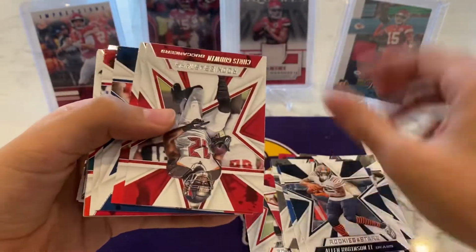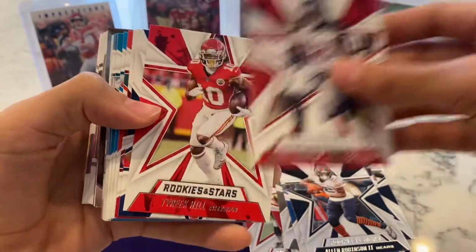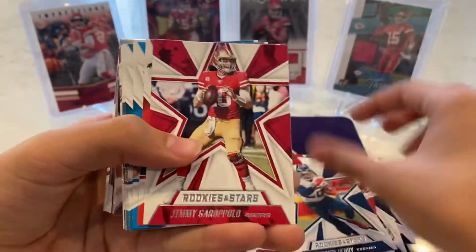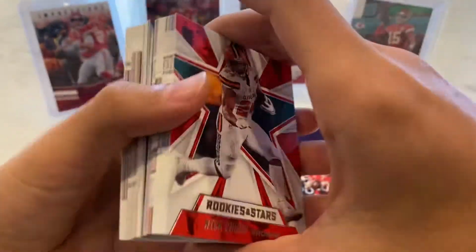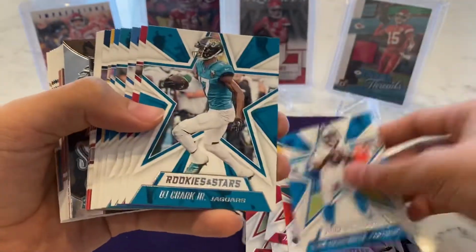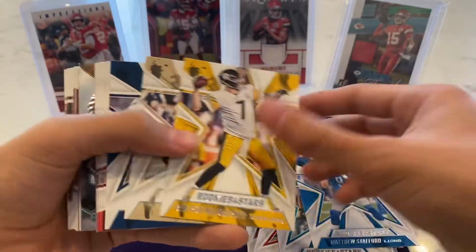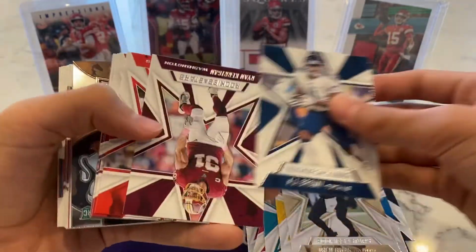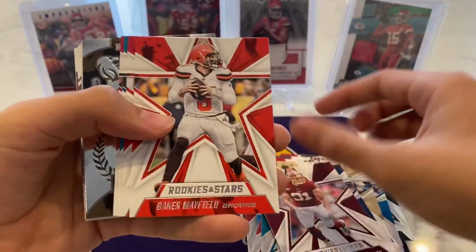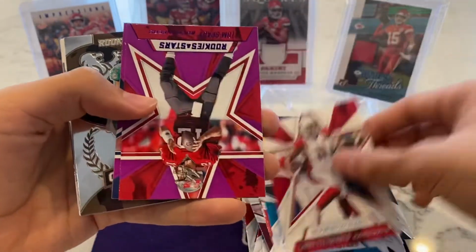Singletary, Robinson, yeah, Robinson, Godwin, Hill, Henry, Garoppolo, they're always flipping, Chubb, Bridgewater, Chark, Jones, Allen, Howard, Stafford, Roethlisberger, Brees, A.J. Brown, Ryan Kerrigan, Baker Mayfield, Todd Gurley, Minshew, Fitzgerald.